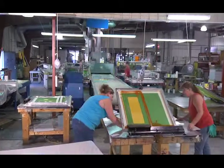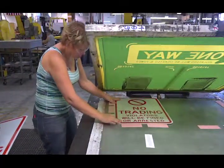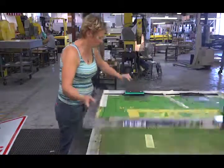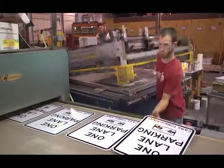There are several workstations along the main conveyor belt using hand screening tables and semi-automatic screen presses. Ink is poured into the screen and a squeegee forces the ink through the image area that was washed out earlier. The blank is then put onto a conveyor where it is cured in a gas oven. The blanks are then cooled and come off the conveyor ready to package for shipment.